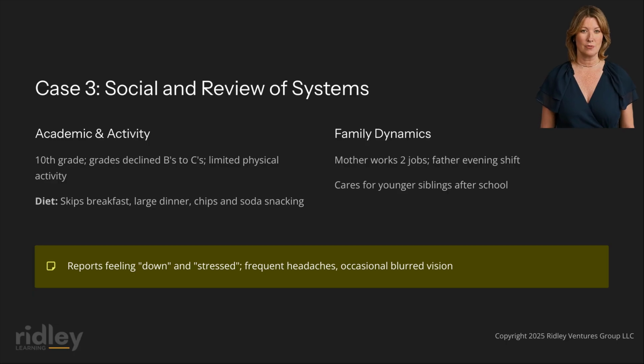Jasmine's family history reveals that her mother has type 2 diabetes diagnosed at age 38 and is on metformin. Her father has obesity, prediabetes, and hypertension. Her maternal grandmother has type 2 diabetes and is on insulin. Her maternal grandfather had type 2 diabetes and died of a heart attack at age 62, and her two younger siblings both have obesity. Her social history indicates she is a 10th grade student whose grades have declined from B's to C's over the past semester.